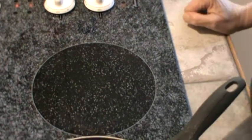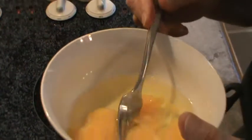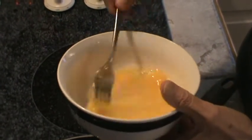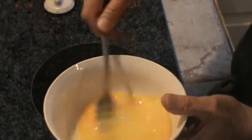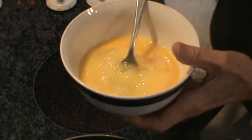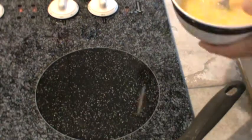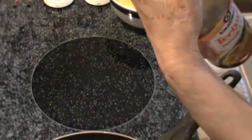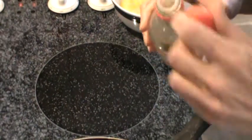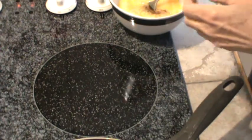Okay, we're back, and what I've got is 3 large eggs, and I'm just going to give them a good beat. This is going to be Thai eggs, a little salt, and a little teriyaki. Now, for super authentic Thai eggs, you would use fish sauce. So just put maybe a teaspoon in there, so you can see.